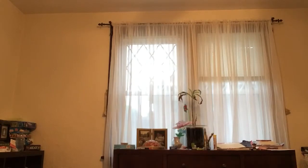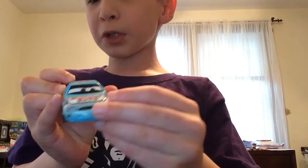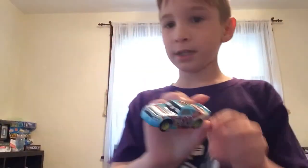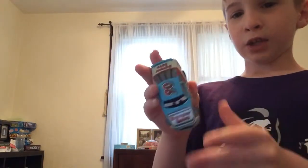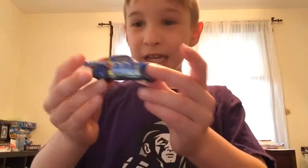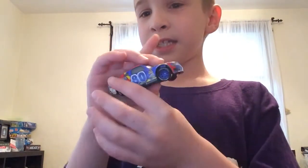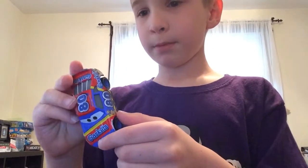And next up, we have Plutchy Wipeout, number 90, from Cars 3. Yeah, number 90. Top, front, side, back. Then we have number 80 from Cars 3 also. Back, side, front, and then top.